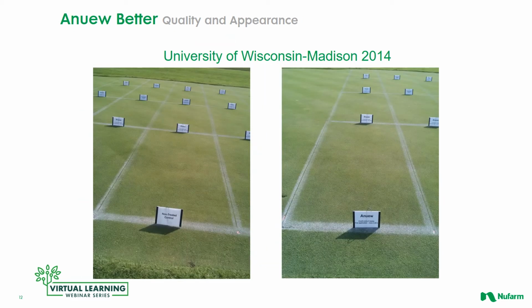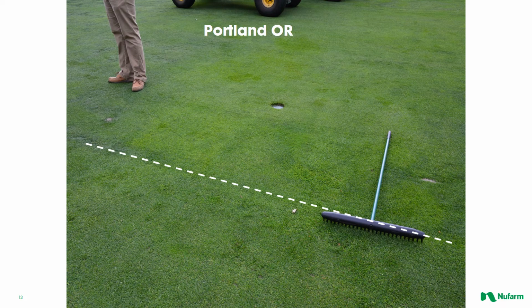And here is Anuew on the right, so a little darker green color, which is the most common kind of benefit that we see because we have increased chlorophyll, and it's untreated on the left. Here's another plot. There was a 4x8 foot plywood board above that dashed line, and below the dashed line, no board. So below was treated with Anuew, above was not.